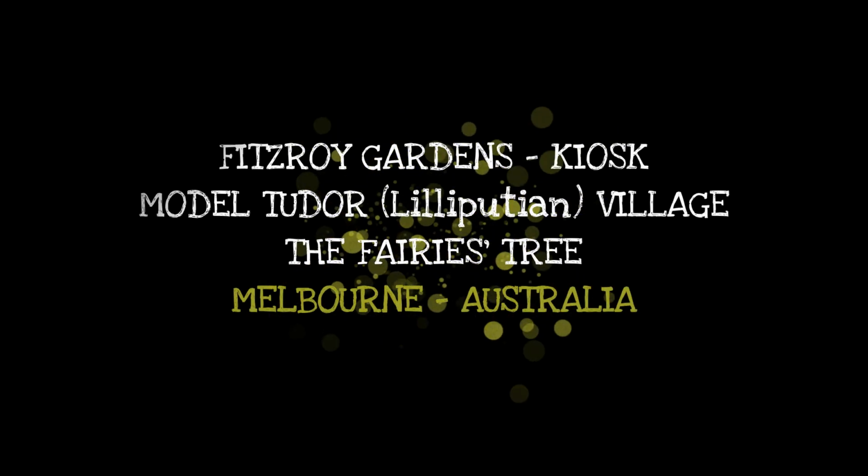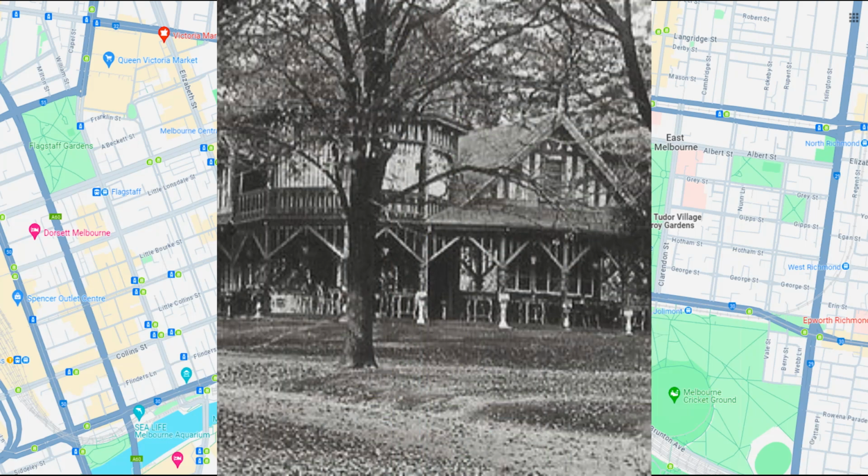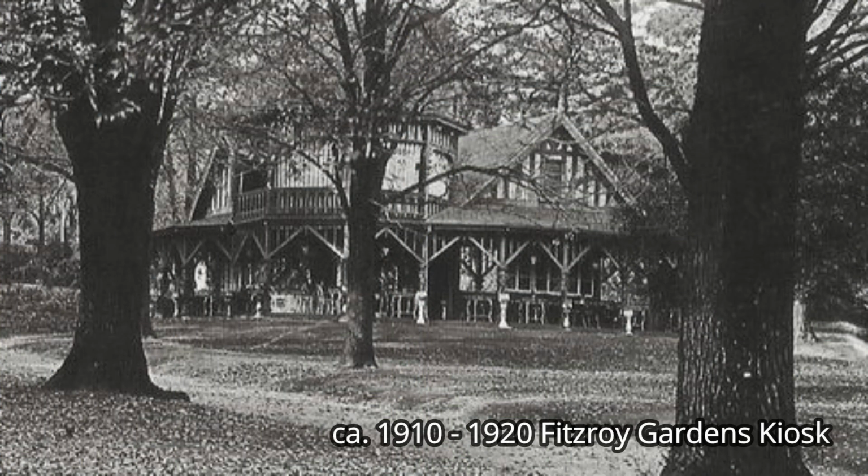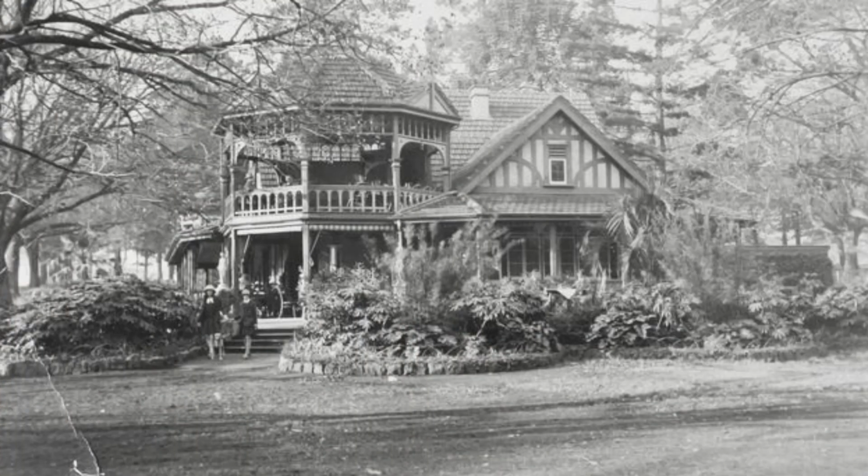On this occasion we're off to the Fitzroy Gardens, which is a mere 22-minute walk from the CBD, or the Central Business District of Melbourne, Australia, and there we'll be looking at the Kiosk and what happened to it, the Model Tudor Lilliputian village and the Fairies Tree.